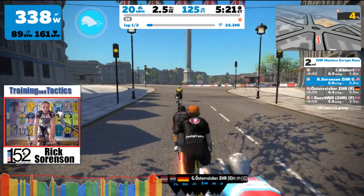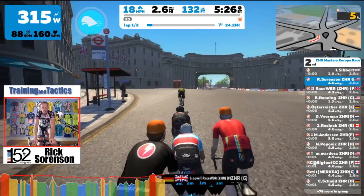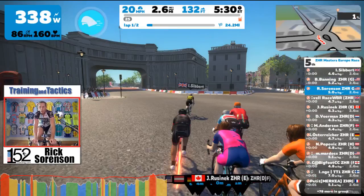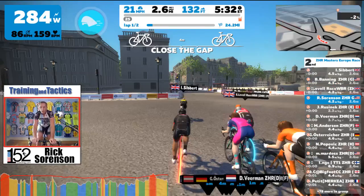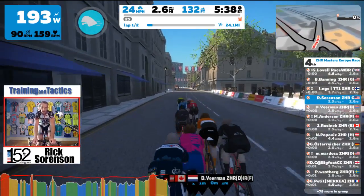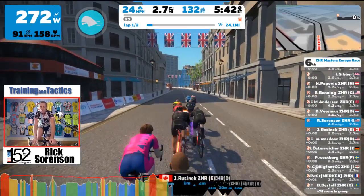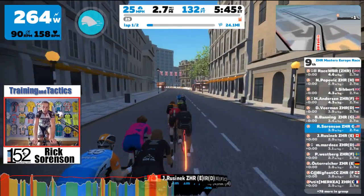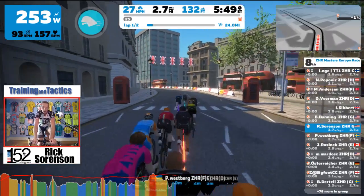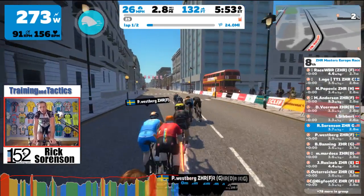Everybody knows Box Hill is what today's about. That's about the easiest you'll ever go up that hill in a race. Usually about 500 watts wall to wall. Pretty stretched out behind us.